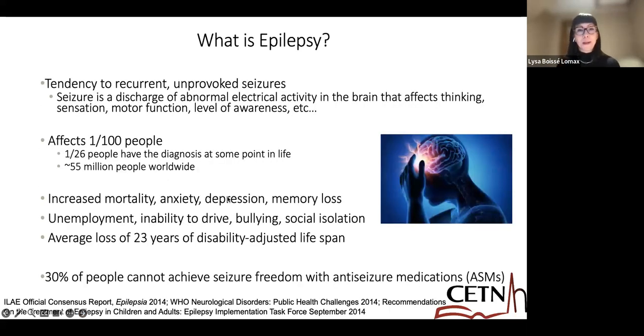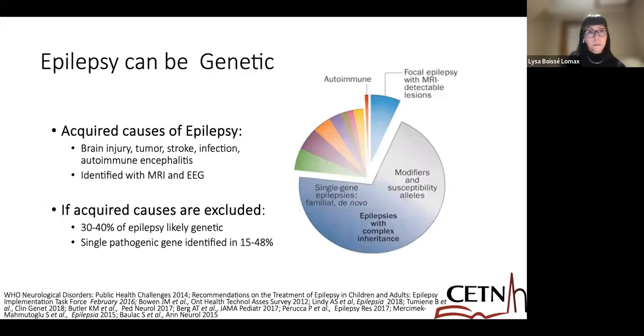So most people here, I think, know what epilepsy is. It's a tendency to recurrent unprovoked seizures. It affects many people. 1 in 100 people are affected by epilepsy at this time. And we know that about 30% of these patients cannot achieve seizure control despite adequate prescription of anti-seizure medications.